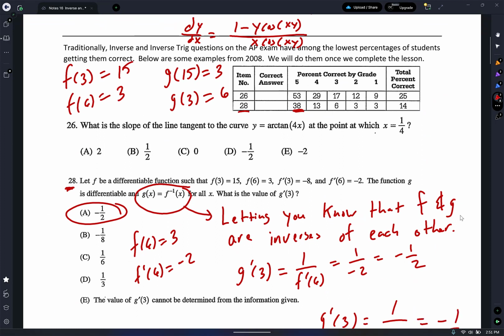What is the slope of the line tangent to the curve arctan 4x at the point where x equals 1/4? If they want the slope, I have to take a derivative. Y prime equals, what's the derivative of arctan? 1 over 1 plus u squared. What's my u? I'm going to put 4x in there, close it, put a square on it. Am I done? Chain rule: times the derivative of your argument. What's the derivative of 4x? 4. If you can do that, you're probably going to get it right.